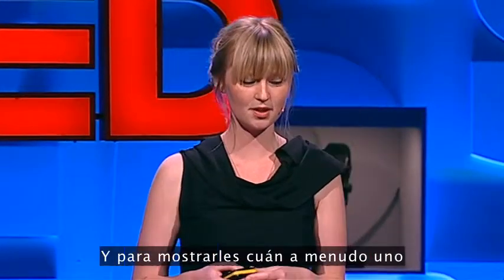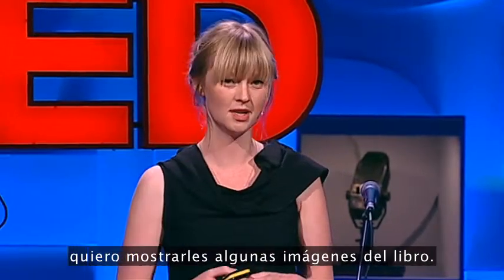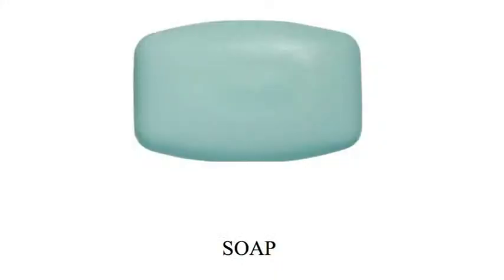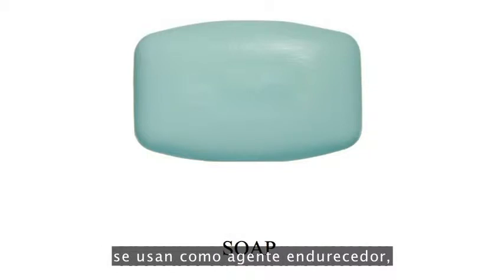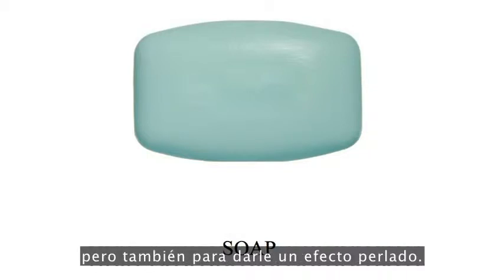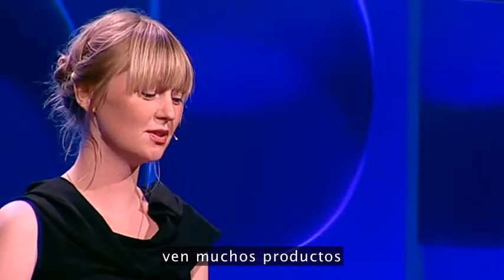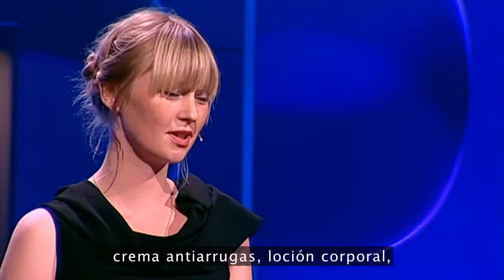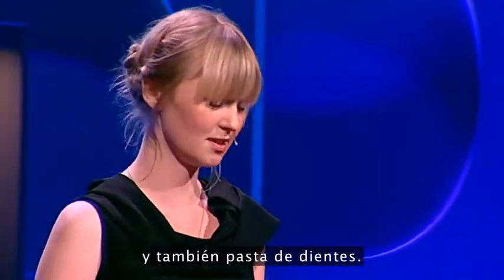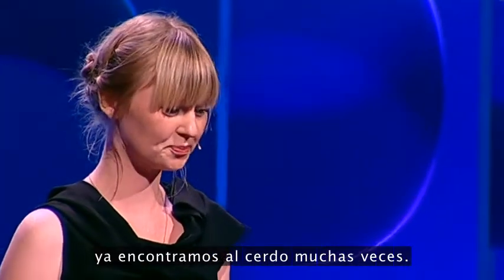To show you how often you actually meet parts of this pig in a regular day, I want to show you some images of the book. You probably start the day with a shower. In soap, fatty acids made from boiling pork bone fat are used as a hardening agent, but also for giving it a pearl-like effect. Then if you look around you in the bathroom, you see lots more products like shampoo, conditioner, anti-wrinkle cream, body lotion, but also toothpaste. So before breakfast, you've already met the pig so many times.